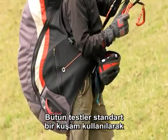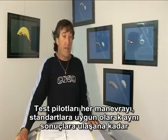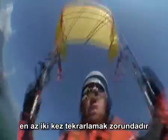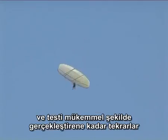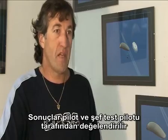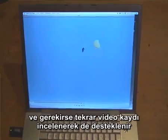All tests are carried out at the minimum and maximum weights using a standard harness. Test pilots must repeat each manoeuvre a minimum of 2 times to ensure they obtain the same results in line with the norm. With a 75% collapse, for example, the pilot will repeat the test until they reach the mark on the glider and perform the test perfectly. The results are evaluated by the pilot and the chief test pilot, and if necessary, are confirmed using the video.